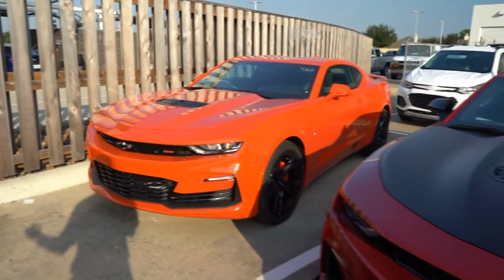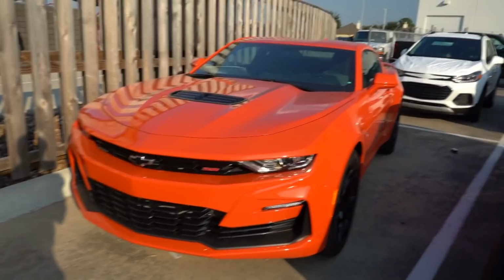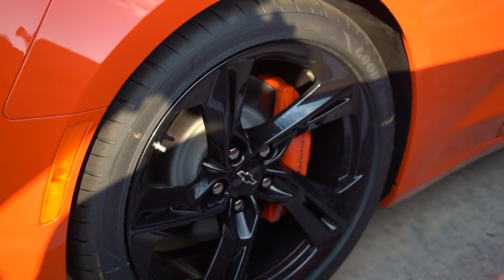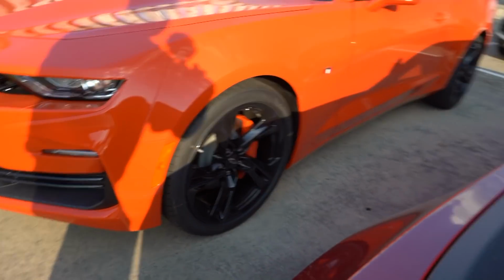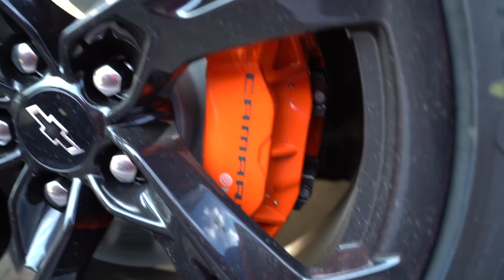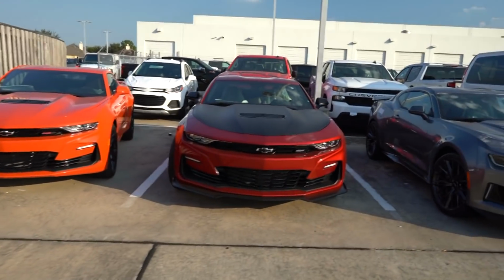And then an orange, I think this is a 1SS with orange brake calipers, which is a new thing for 2020. You can now order red or orange brake calipers on the SSs. So that actually is pretty cool. I haven't actually looked at this one up close, but I really like that. So yeah, not a bad lineup of Camaros here.